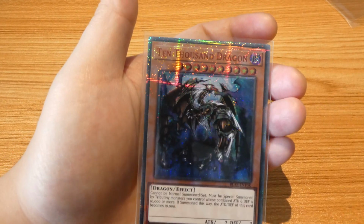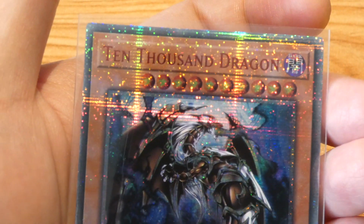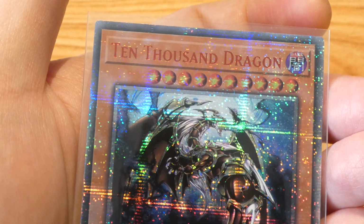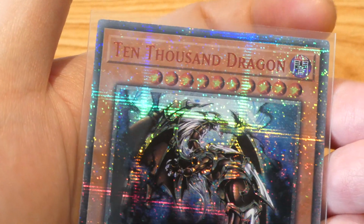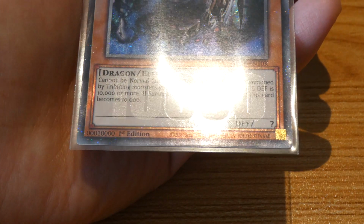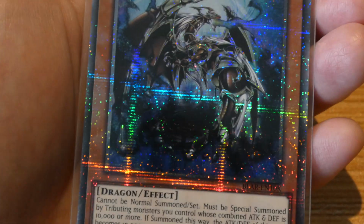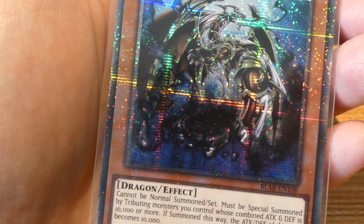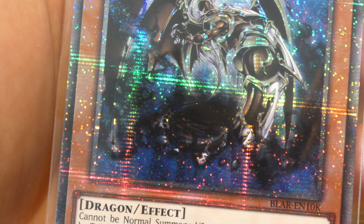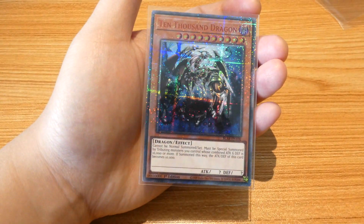So a Starlight rare would have its name in the standard silvery kind of sparkly writing, but this card here, if you can see, is actually in red. The writing 10,000 Dragon is in red, and here in the card text you can see a 10,000 imprinted onto the card text. Now this is on the card itself, not on the sleeve, for you guys thinking that. And this rarity is not actually a Starlight rare, it's actually a 20th anniversary secret rare which they already had in the OCG, which was actually introduced for this card, and in the end they used that rarity for other cards as well.